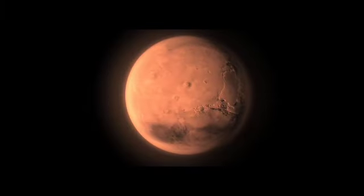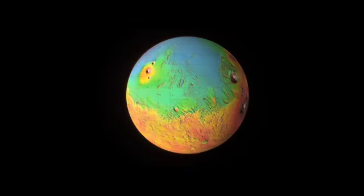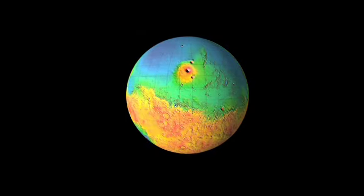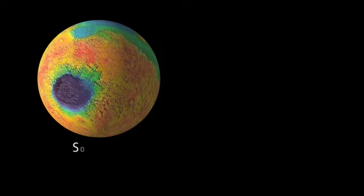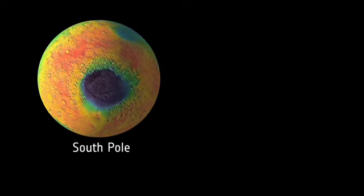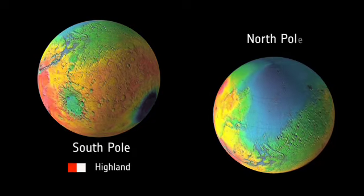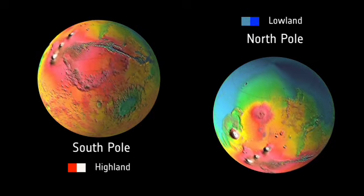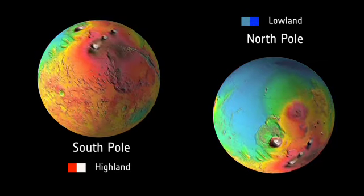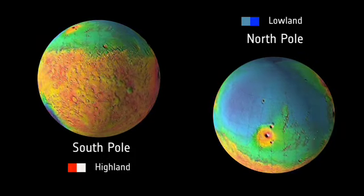The southern and northern hemispheres of Mars are distinctly different. The entire crust of the southern hemisphere is extremely old, with rocks that were formed about 4 billion years ago. This old surface is littered with craters and is where the mountainous rocky highlands are found. The northern hemisphere is much smoother, and there are far fewer craters, indicating that the surface is much younger.